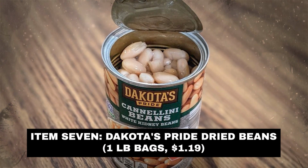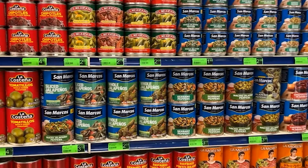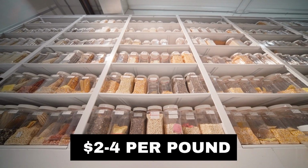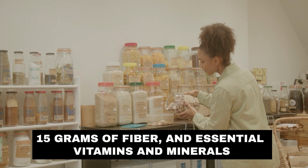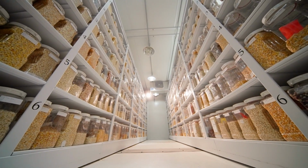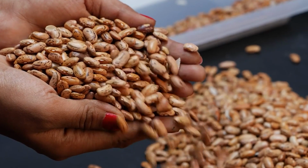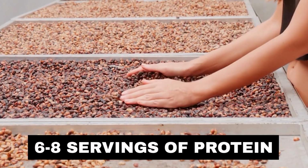Item 7. Dakota's Pride dried beans, 1 pound bags, $1.19. Dakota's Pride dried beans cost $1.19 per pound, while comparable beans at regular stores run $2 to $4 per pound. Each cup of cooked beans provides about 15 grams of protein, 15 grams of fiber, and essential vitamins and minerals. Properly stored dried beans maintain their nutritional value for 30+ years without degradation. At $1.19 per pound, you're getting protein for literally pennies per serving. A pound of dried beans provides roughly 6 to 8 servings of protein.